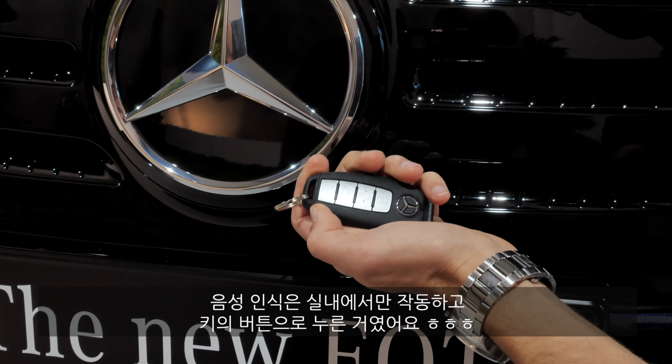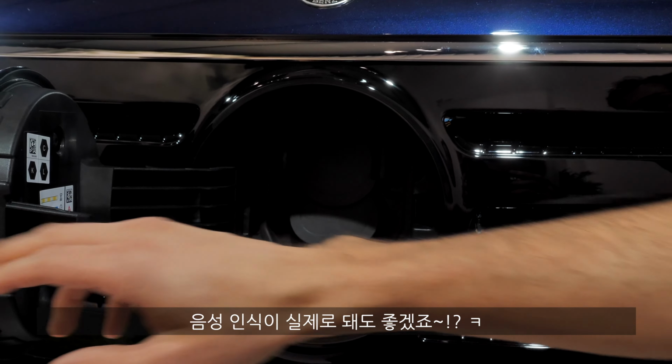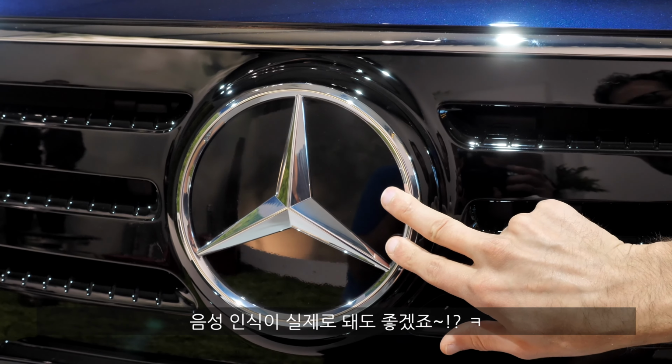The voice input is for the interior, not for the exterior. Here you just press this button here. But it would be cool, right, Mercedes engineers? Maybe you can try to integrate it.